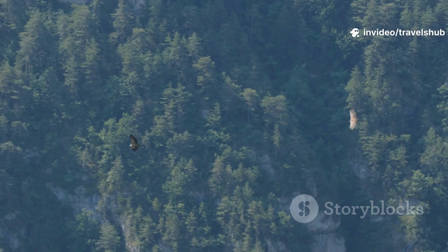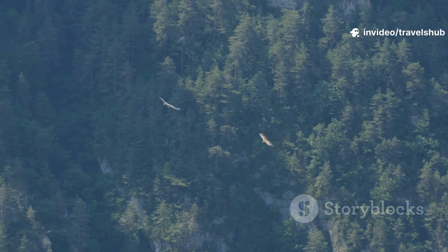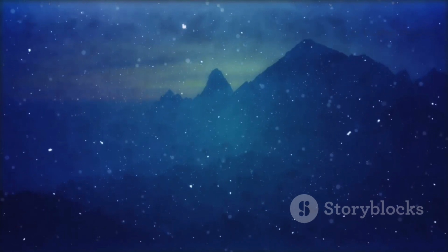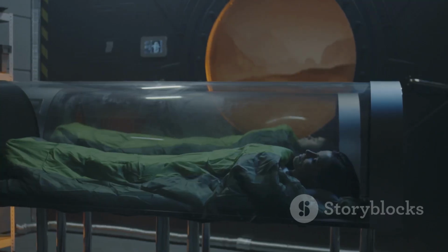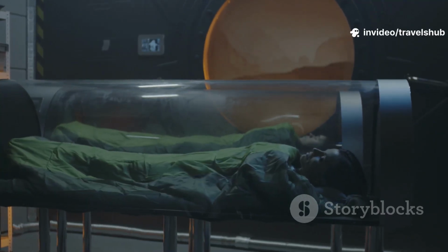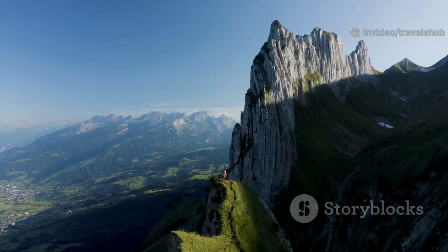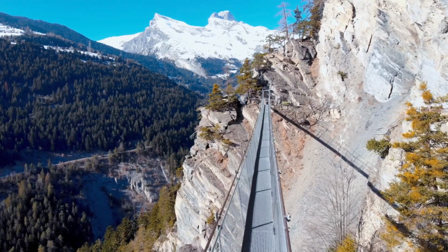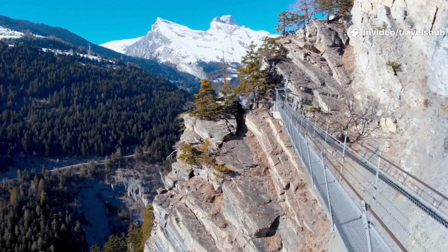By day, you watch eagles and condors soar effortlessly at eye level, sharing your lofty perch. And by night, you're completely surrounded by a dazzling canopy of stars, a celestial embrace. It's like sleeping in the vast expanse of space, but with the solid comfort of a mountain beneath you. A truly unique experience. The profound silence and the sheer scale of the landscape are humbling, putting everything into perspective.